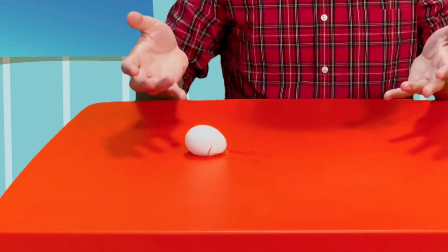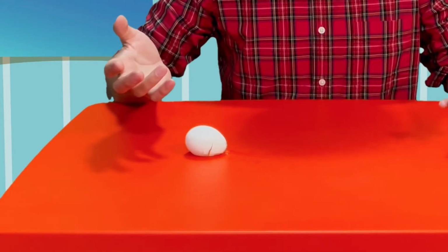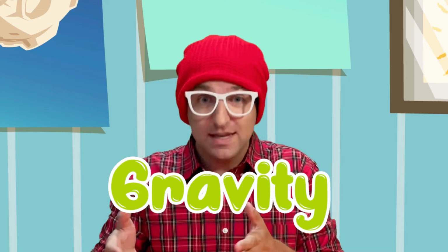Oh dear! The egg broke and went everywhere all over the table. So why did this happen? It all has to do with the forces of gravity. Gravity pulls everything downward towards the earth. So no matter what you drop, it'll always fall towards the ground. We dropped an egg, and since the shell of the egg is so thin, when it hit the table, it broke.